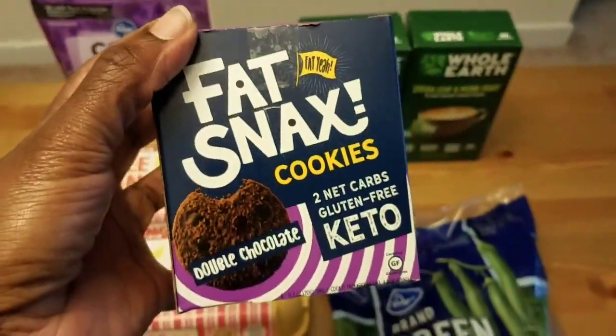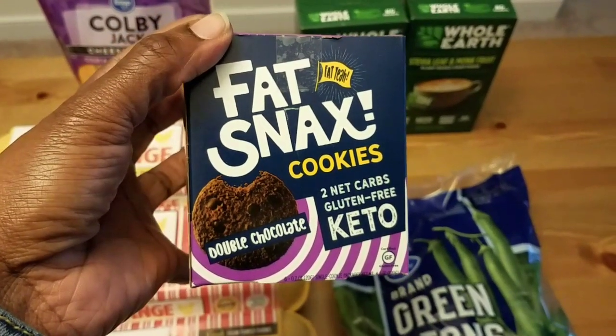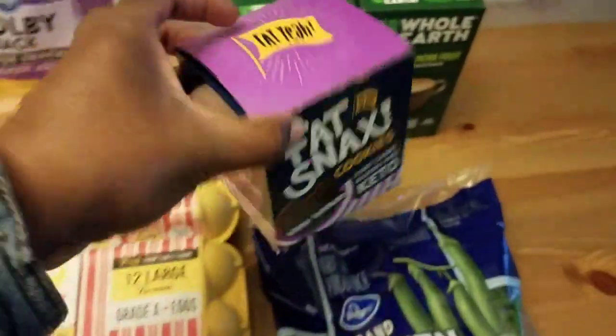And if you haven't eaten these before, they are delicious. They're 2 net carbs per cookie.